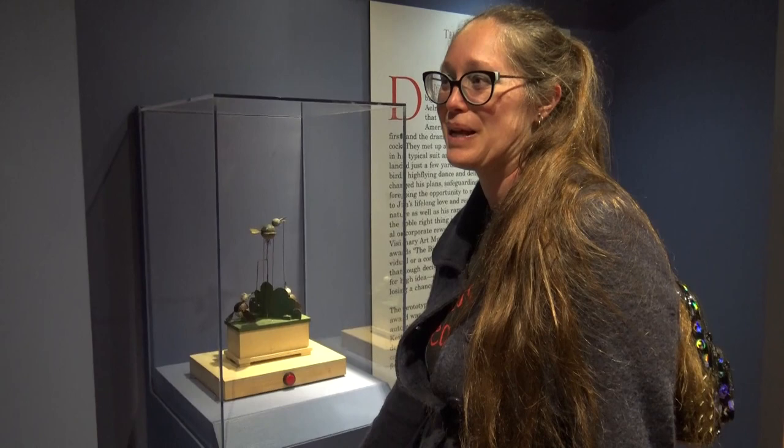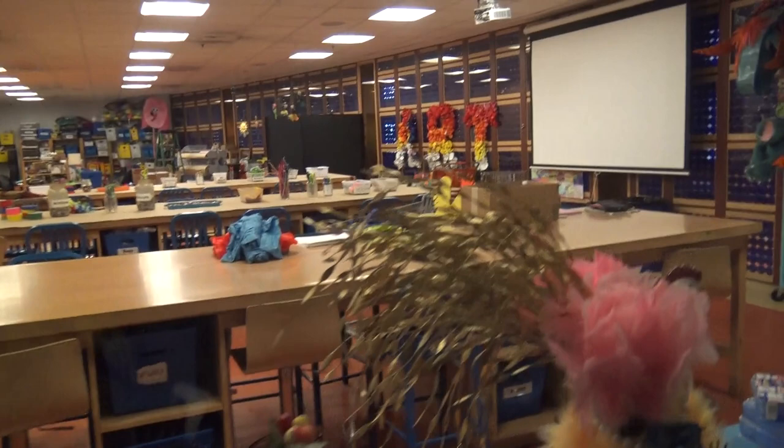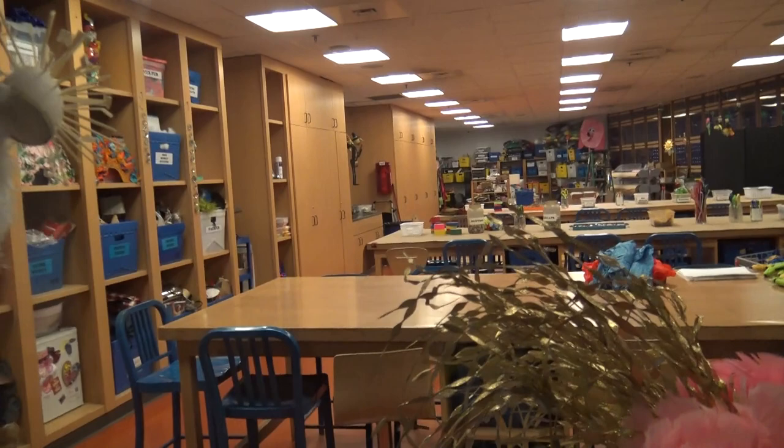I was not expecting it to continue up here. We are on the second floor of the second building. It makes me happy when a museum is more than just a museum. It's also a teaching classroom. We actually have some of the classrooms that they have here.